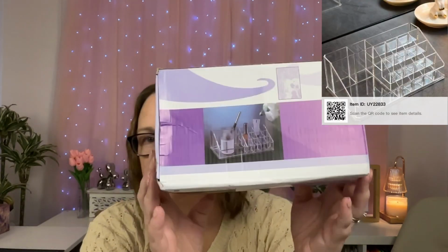And yeah, this isn't the nicest font. So the next item I got is an acrylic makeup organizer. So this is the box for it. It's one that would be meant to sit on top of, I mean, it could sit on its own, but on top of other acrylic organizers.